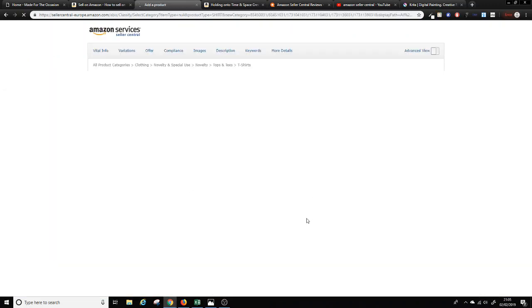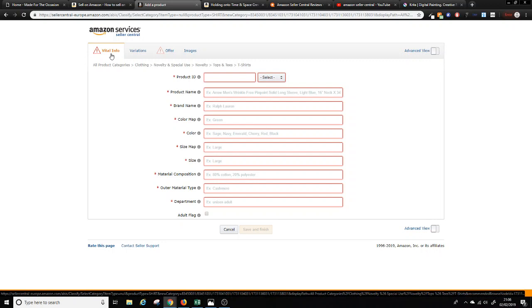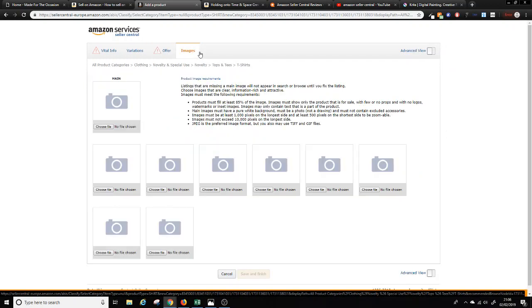Okay, so I click on t-shirts and this is what comes up. The options that I have available are, up at the top here, vital info, which seems to be things like the title of the product, your product ID, that sort of thing. The next is variations, so this is where you can pick your colour, your size, your colour and size, stuff like that. Offer seems to be where you want to put a discount price if you already want to have a discount price going into your first sale or your first listing. And then images is where you can upload your images.